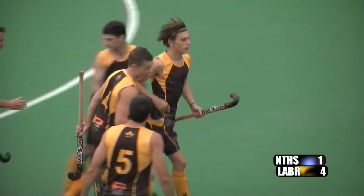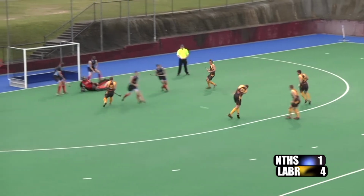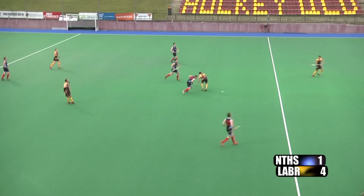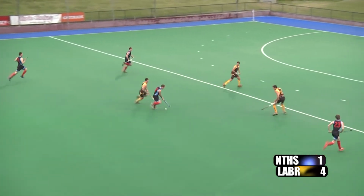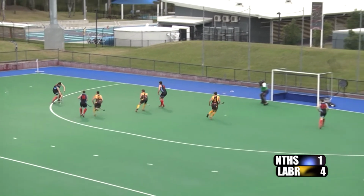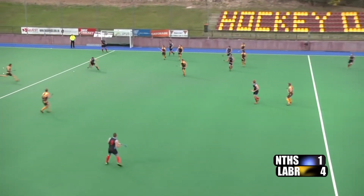They take a 4-1 lead. It'll be Ima to inject for Labrador. Ball comes out to Gildia, and it's a shot by Reardon, but for Labrador, Tyne's dispossessed by Pavitt. Pavitt's got speed. He doesn't have too much support, but Tyne tries to make amends with a tackle, and Pavitt has an overlap from Campbell in the circle.